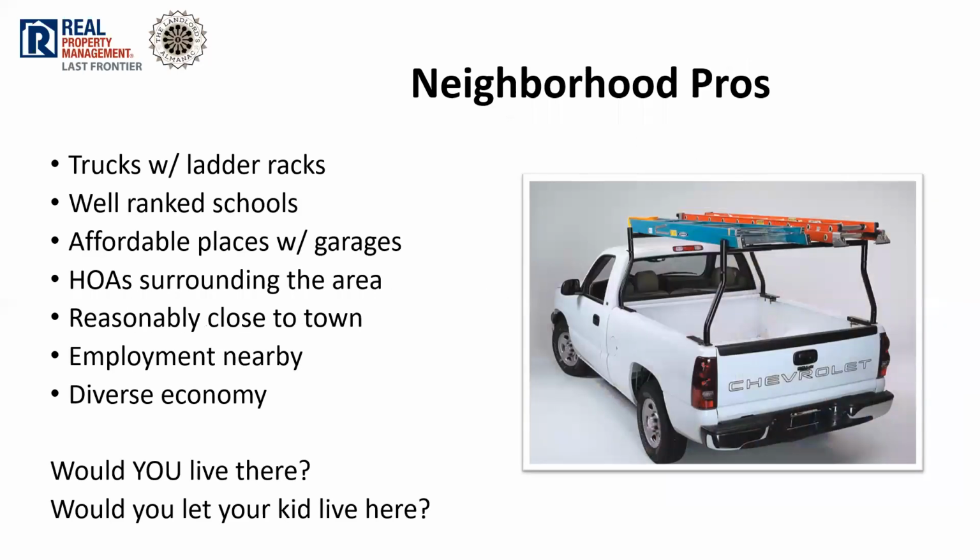Okay, so let's talk about one of the first things we're going to do. We want to figure out the general area that we're going to buy in. And for most of us starting out, we're probably going to use an FHA or VA loan. Now, one of the things about an FHA or a VA loan is you are required to live there for the first year.